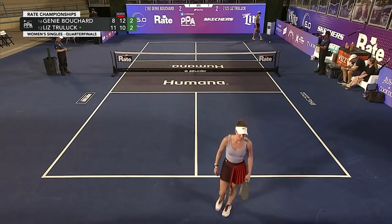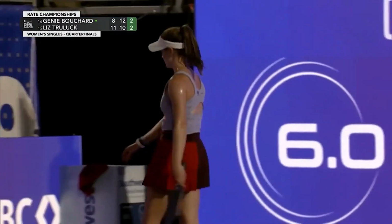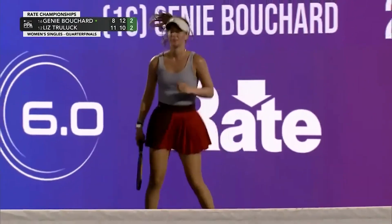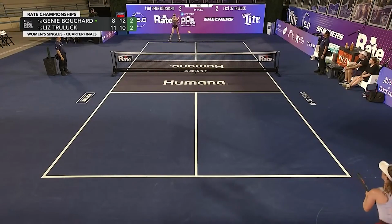Nice deep approach to the forehand side ties us at 2. Nicely done from Truluck, set up from the two-handed backhand. So the forehand's getting a little wild for Liz. We'll see if Genie keeps putting the ball over there or not. Right, if you're Liz, maybe just bring it in. Aim for the middle of the court. Sometimes for Genie or any tall player, with the ball into the middle, you can get handcuffed a little bit with your length.